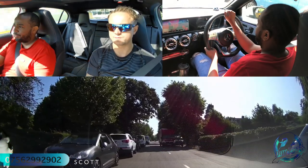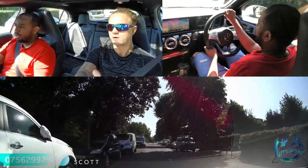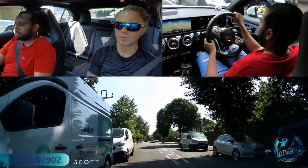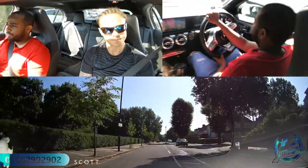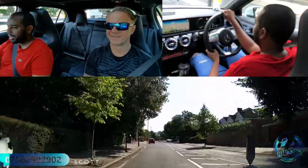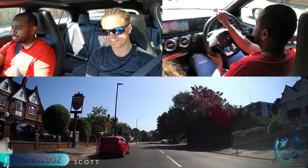Very nice. Less space, less speed. Well done. Fantastic distance from the parked cars. A little bit close here, though. Yeah. Getting too confident now, Mo. No, not really. I'm not used to assessing different car sizes. It's not smaller, easy. But the space got smaller as well.